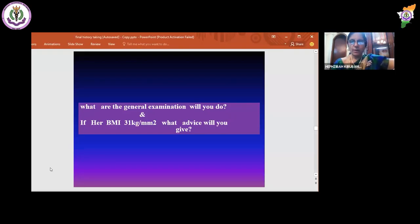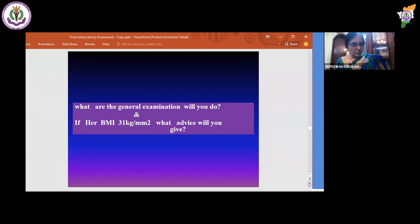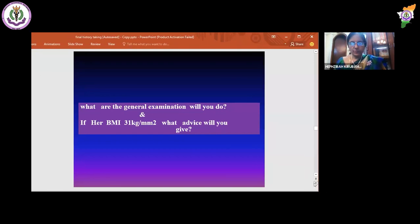So for general examination, we'll start with measuring the stature of the patient. We'll assess her nutrition. Short stature is in the category of high risk pregnancy. And also for nourishment, we will see about her build, if she's thin or moderately built, and that will also give us a clue about her obesity status in this case. Then we'll move on to measuring her BMI. So here it is said that her BMI is 31 kg per meter squared. So her BMI, according to the classification, is considered to be obese. That is, any value above 30 kg per meter squared is considered obese.